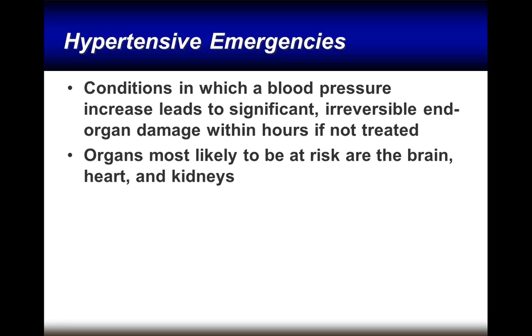So again, when they're having hypertensive emergencies, ask them, are you having headaches? Are you having any chest pain? Are you having any difficulty peeing and all that stuff? Which of course is all end organ damage stuff.